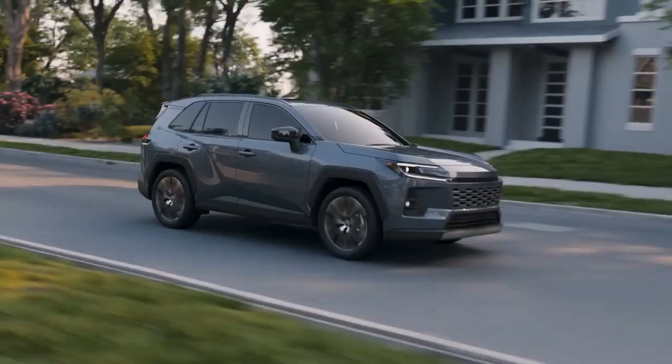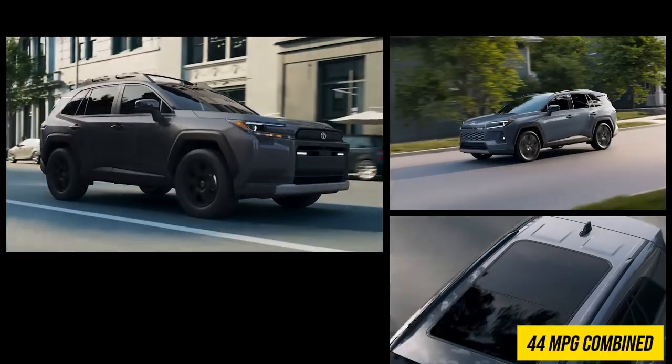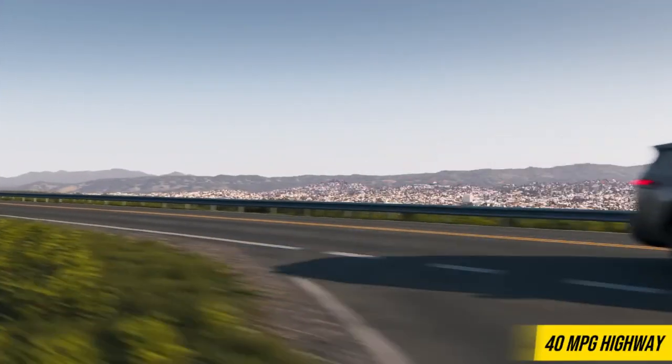The RAV4, being fully hybrid, shines here. The front-wheel drive hybrid gets up to 44 miles per gallon combined, with all-wheel drive versions at 42 to 44 depending on trim. City could be 45 or more, highway around 40.